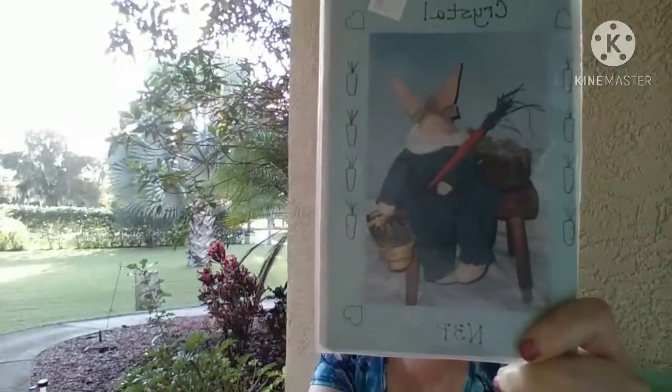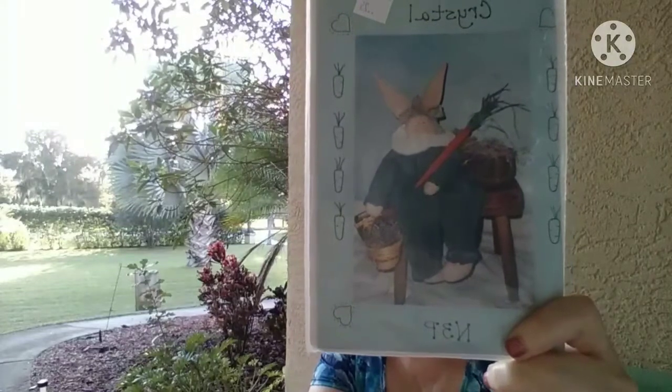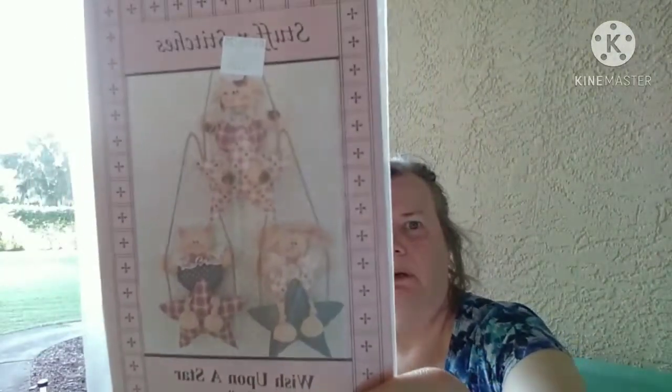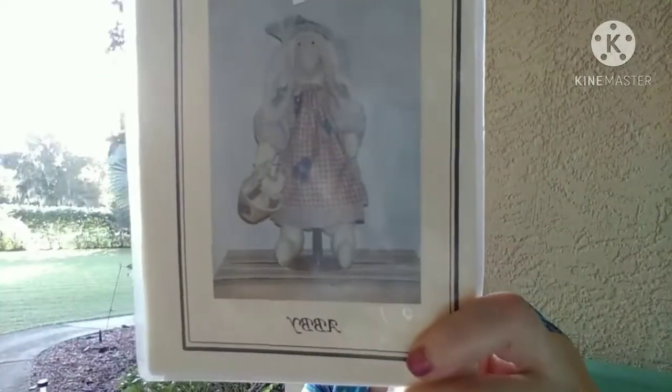Okay, Country Thumpkins Crystal. And I don't see a year on here. She's 18 inches though. Oh, 1994, I see it. Okay, this is Stuff and Stitches, Wish Upon a Star, 9-inch tall. Now, I've had one of these before and sold them. 1992 is the year. This is, quickly, 1993, and it's the Tattered Angel, and her name is Abby. And I don't see how tall she is on here.